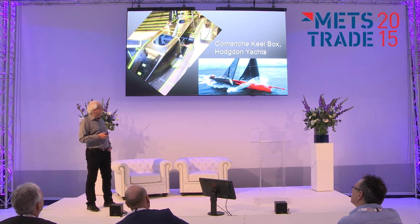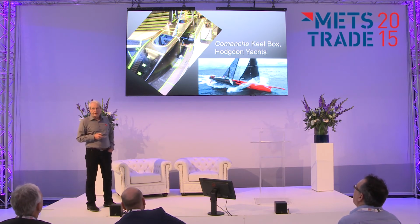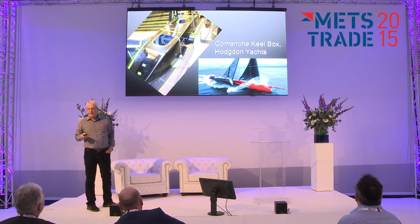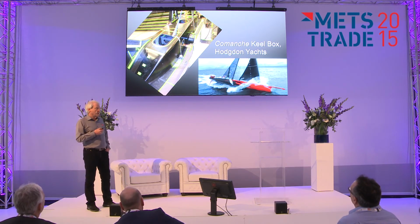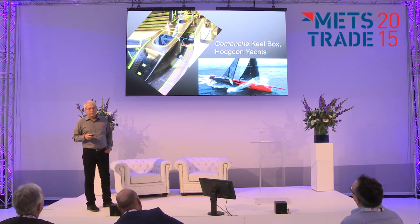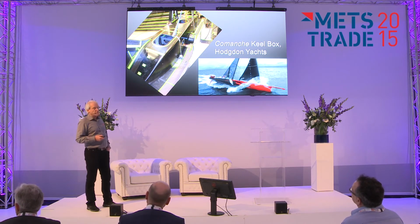This boat has a canting keel, so you can imagine big waves, canting keel. That keel box has got to be right on the money. And the only way that the designers of the boat really expected this keel box to work the way it should was to autoclave cure it, and they basically gave us the job to do that. And that's worked out very well.